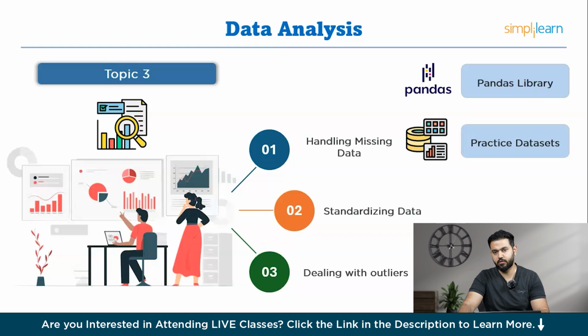All right, so now talking about how to learn it. Pandas library. Start with Pandas, a powerful Python library for data manipulation. Get familiar with functions like dropna to handle missing data, fillna for imputation, and astype for data type conversion. Then you can also go through practice data sets. Use real-world data sets from sites like Kaggle or Data.gov, or practicing with different data sets will help you understand common issues and how to address them. So here practicing is the main thing that you should focus on. All right, so this was about topic 3, data analysis.